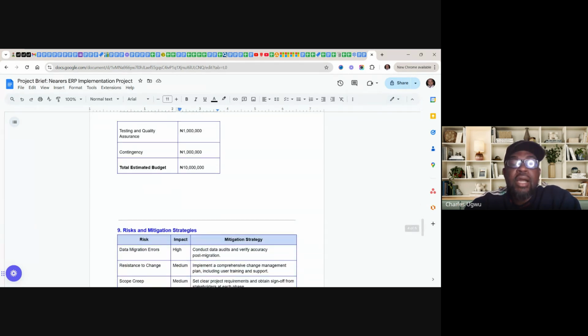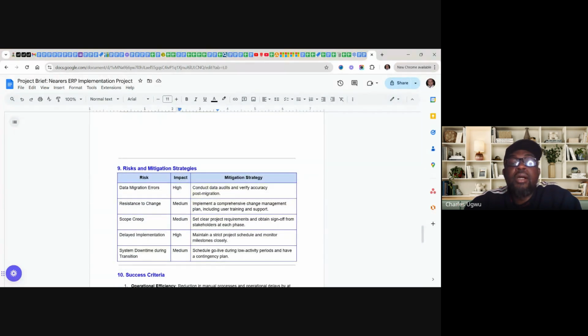And risk and mitigation strategy, these are the risks. I'm not saying that there are no risks at this moment, but based on experience, these are where the risk might come, such as data migration error, which is a very high impact risk. The mitigation strategy is to conduct data audits and verify accuracy post-migration. Resistance to change, which is medium. Implement a comprehensive change management plan, including user training.